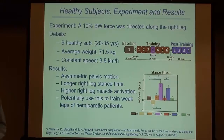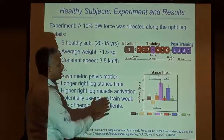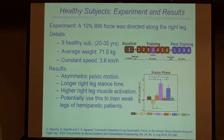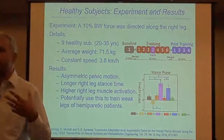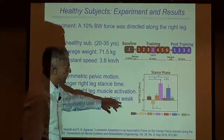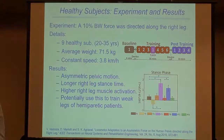Here is the protocol. We walked them about 16 minutes with this kind of unbalanced or asymmetric force, and then we looked at how they adapted to this external force. What we really found is that early on, they were walking symmetrically. This zero is right minus left, so if I take any parameter between the left and the right leg, R minus L would be zero because you're walking symmetrically, so it should be close to zero. But what we found is that after this training, that symmetry went off, because of the experience that you had with this loading.